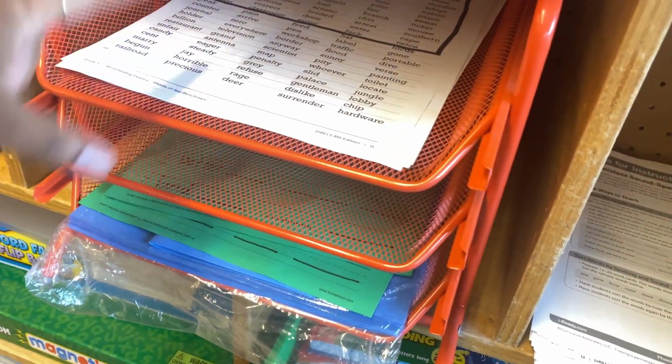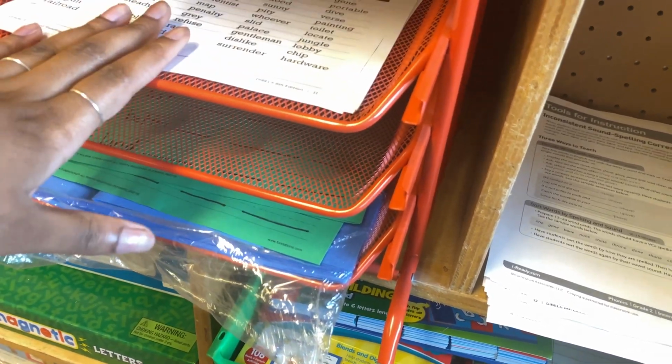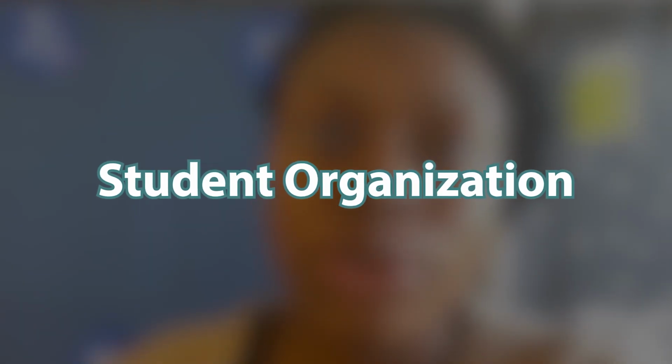And then if I need worksheets for small group, if we're working on a specific skill, then I have those right here for block 1 and then right here for block 2. Now we're gonna get into student organization. Student organization is something I've also had a hard time with because I know where I want my students to get their materials, but it has to be at an eye level for them, first of all, and then also easy for them to access so that everybody knows what they're doing. And when I call your group to go get your materials or whatever you need for class, it's easy and accessible.